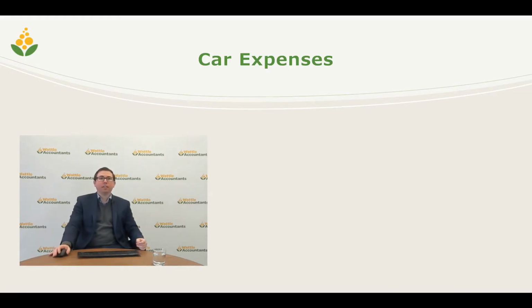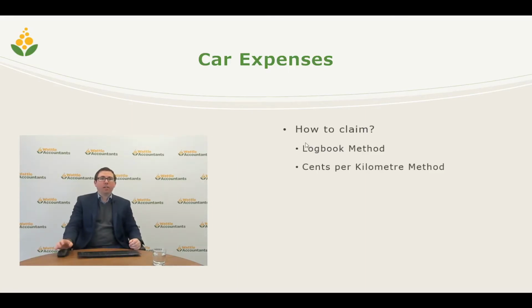So our first opportunity, or top tax tip, is car expenses. One of the biggest claims for sole traders, whether you're an Uber driver or handyman, is car expenses. So you want to get it right to make sure you're getting the most back on your tax. So how do you claim your car expenses? There are two methods. One is the logbook method, and the other is the cents per kilometre method.